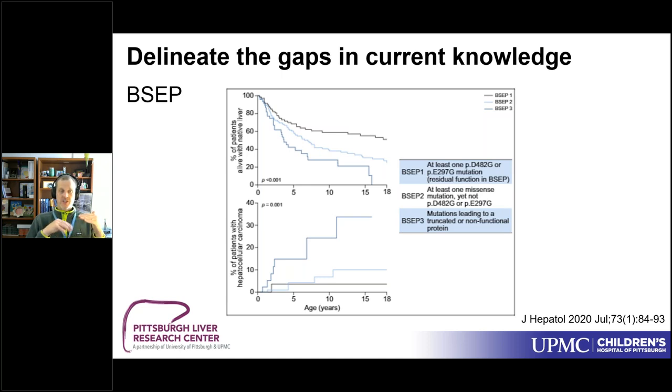If you looked at whether those patients had none of those mutations or one of those mutations, you saw that they seemed to do better, not the truncating, but some of the more common mutations, this D482G or E297G. These mutations, which seem to be more common when we do genetic testing on these kids, seem to have a little bit of a better phenotype, right? Suggesting maybe that these were dysfunctional proteins, so they were there but just not working very well, versus not there or not working at all. And so again, even within the same group of patients, there is phenotypic variability.